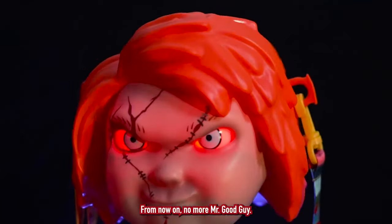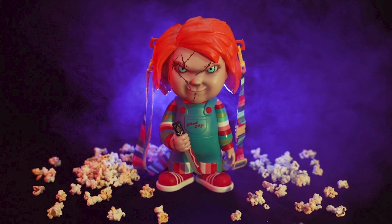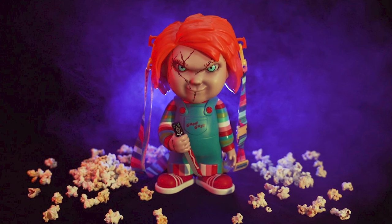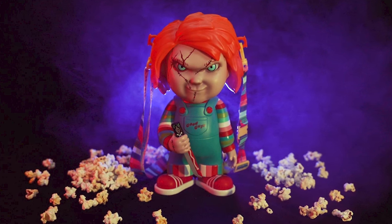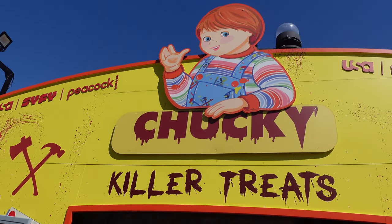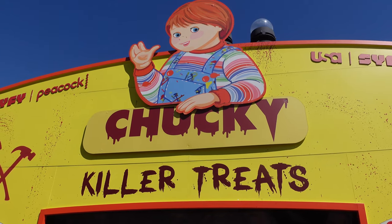Good Guy. So yes, we are getting a new Chucky popcorn bucket. It looks very similar to the one that was revealed last year, although this one's a little more reminiscent of his scarred up look from Bride of Chucky. We don't have Chucky at this year's event, but they are bringing back the Chucky popcorn bucket, so maybe we will see Chucky in some capacity here.